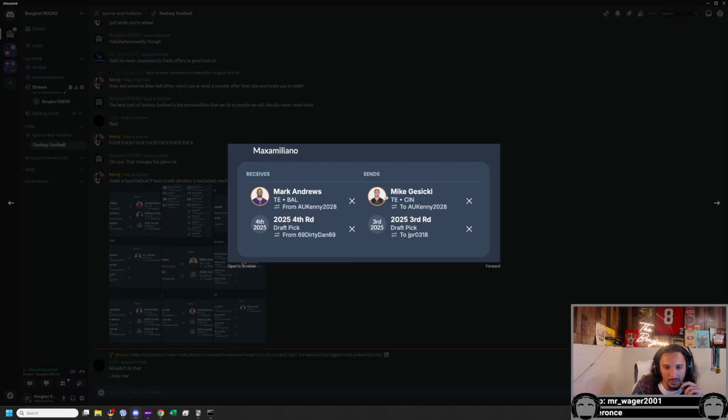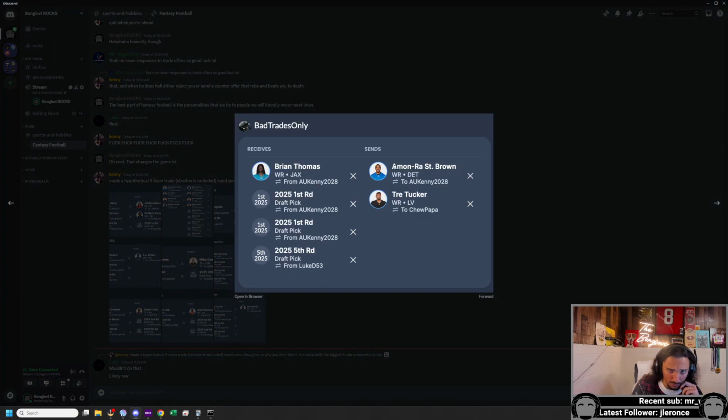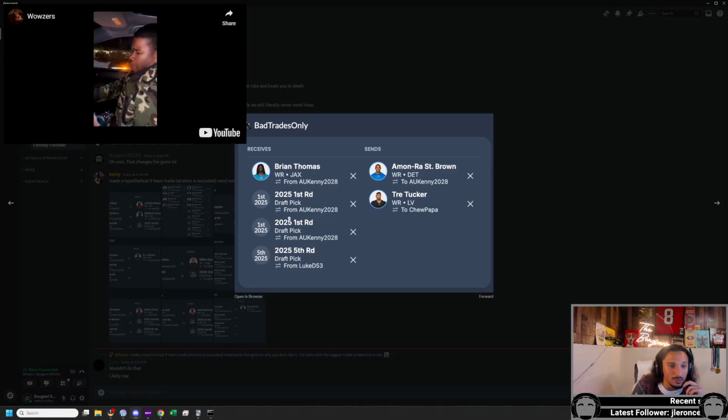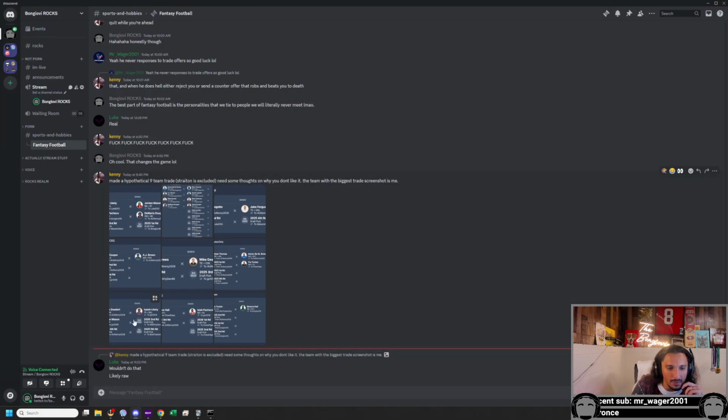Max would probably prefer Gesicki. Oh, he would definitely prefer Gesicki and a third. Yeah, Max wouldn't do it. Wager won't trade Amon-Ra, but we'll look at it. He gets two firsts and Brian Thomas. That's about as fair as you can make it. Honestly, I would do this. So that's interesting, but I don't know what Wager would think about that.